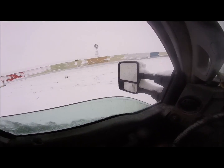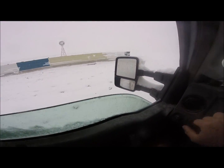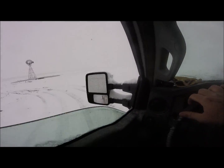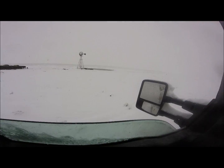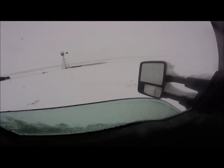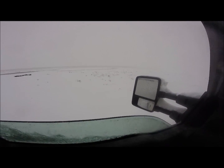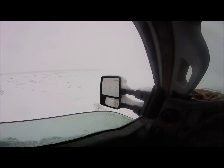Luckily these ones actually were behind this, so I'm really impressed with that. Usually they're on a far fence line somewhere, but those ones must have been here at water when it started snowing, so they got their calves here, and that's why we put those up there.